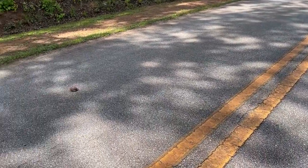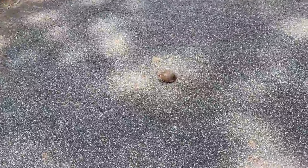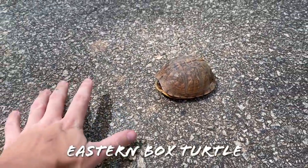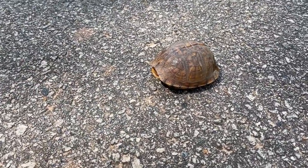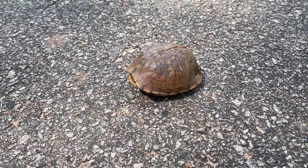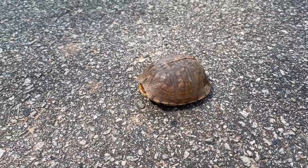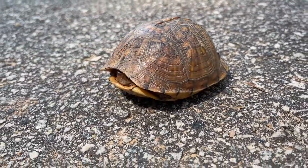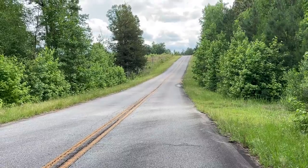All right, here's our first herp of the day. A nice little eastern box turtle in the road. This is a little juvenile guy, so a lot smaller than a lot of the bigger ones we see. But I'm expecting we'll probably see a couple of these today. I've seen a couple squished on the road. It's a perfect day for them to be out with all the rain. So I'm just gonna move this guy across and we're gonna keep cruising.